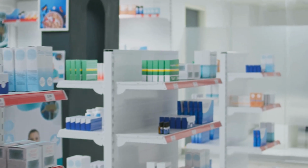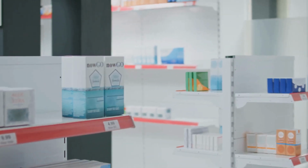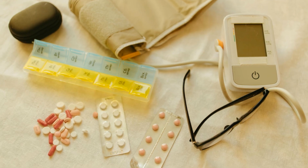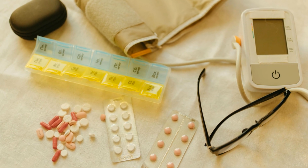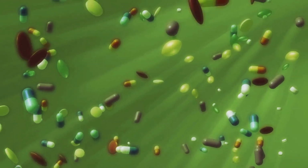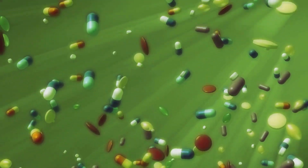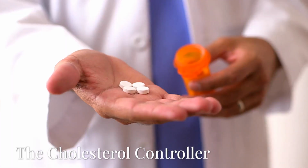Today, we're diving into the fascinating world of pharmaceuticals and exploring the top medications supplied worldwide. From those little pills that help manage cholesterol to the ones that keep our blood pressure in check. We'll break down what they do, how they work their magic in the body, and just how much these medications cost on a global scale. Get ready to become an informed patient, because knowledge is the best medicine.